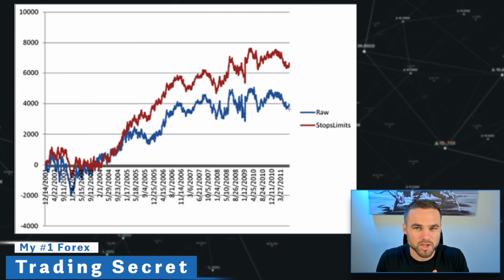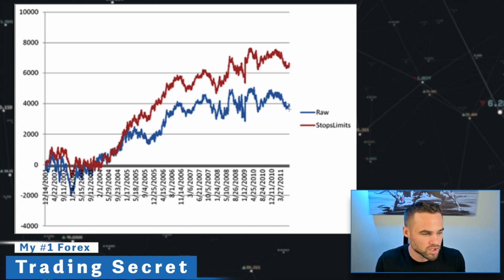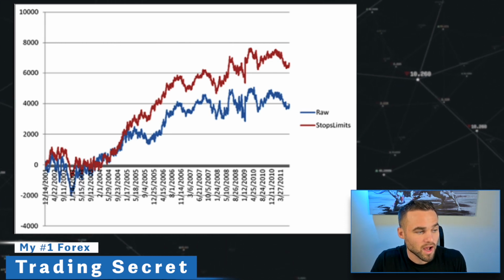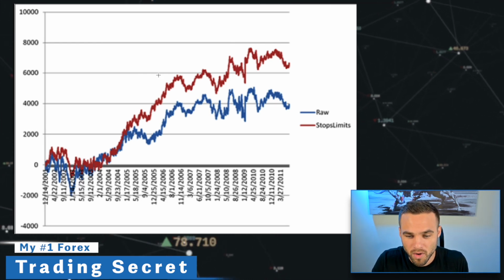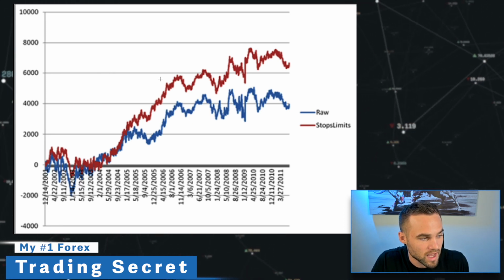They didn't have predetermined risk. They didn't have predetermined stop loss, predetermined take profit. It was just raw, right? And so what they found was that using this strategy, traders were correct 65% of the time, but on average, their losing trade was $200 and their winning trade was only $121, okay?